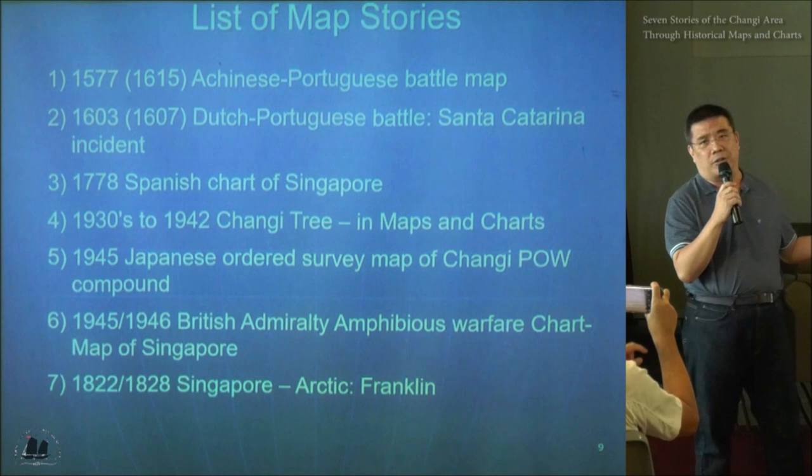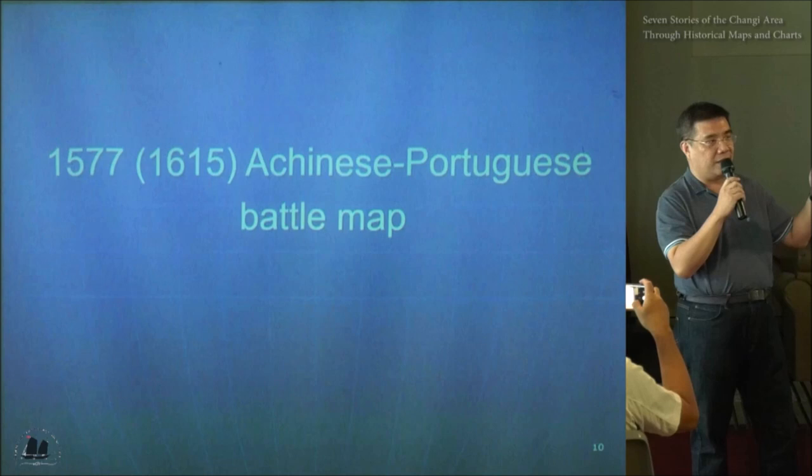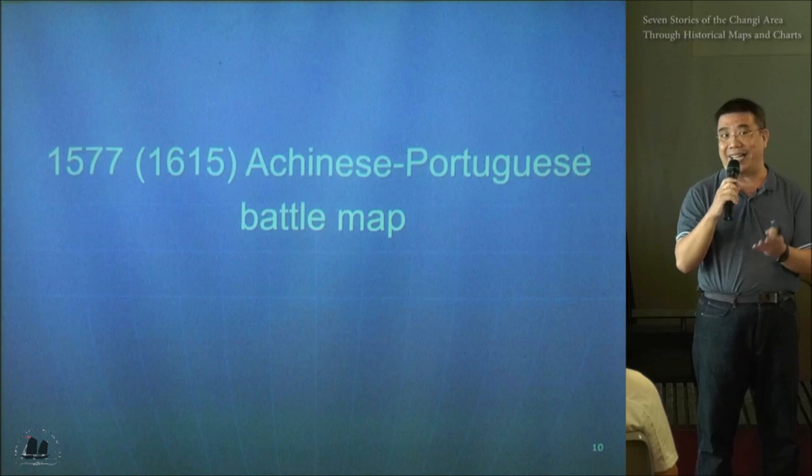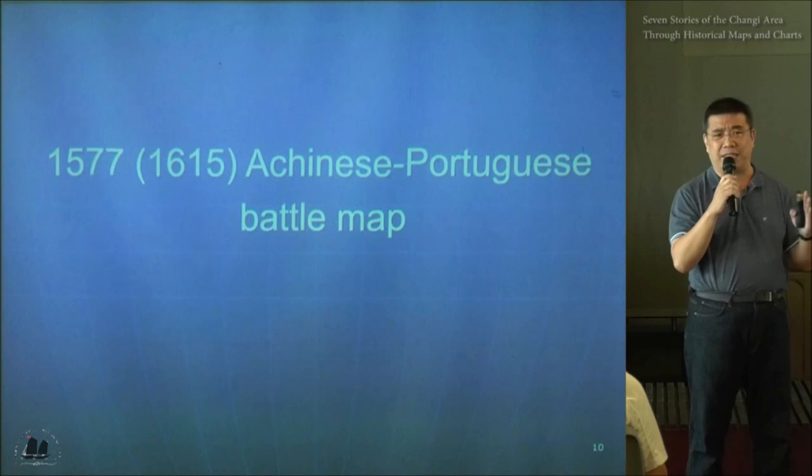So I'll proceed with the first story. This is a bit complicated. It's about the Achinese from Aceh, Sumatra, north tip of there, and the Portuguese. In 1511, the Portuguese finally came to this area and occupied Malacca. The Achinese are not happy with that occupation. So they have been attacking Malacca and so on. That means disturbing the Portuguese control of this area, Straits of Malacca and so on. So this battle lasted for decades.